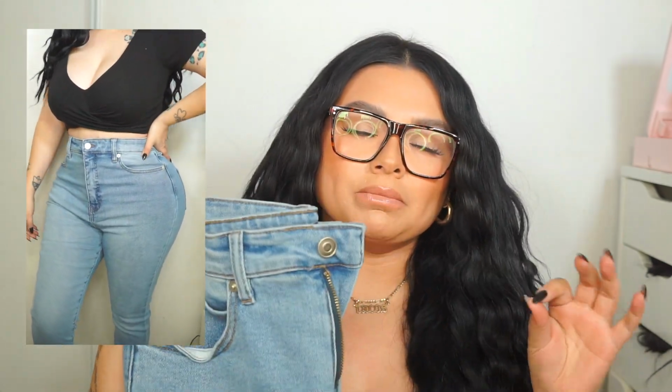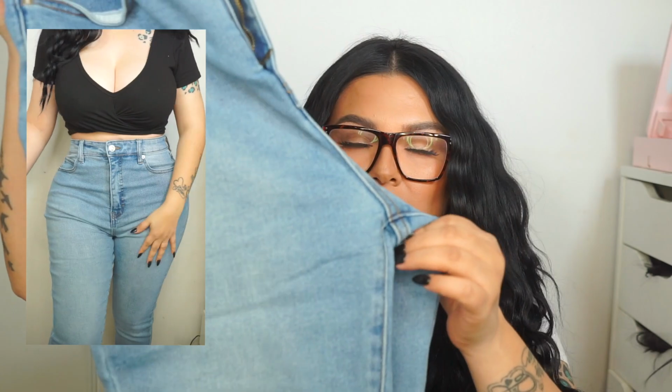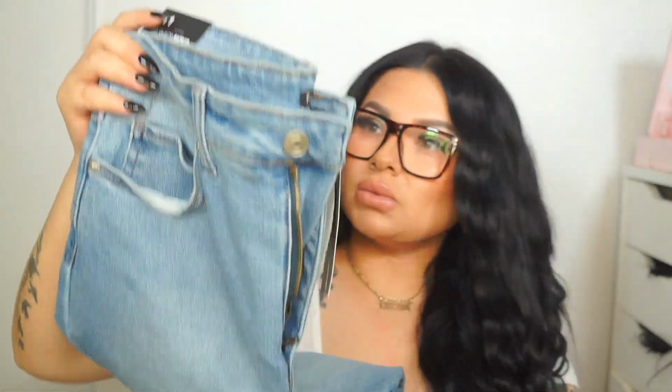They're very stretchy, so I feel I could have gotten away with getting a size 9. So maybe I'll get a size 9 next time just to see how it fits, because this does feel a little bit loose on me. But because it is stretchy, I mean, it's amazing. I just love it. So this is one of the pairs of jeans that I got. Like I said, I got it in a size 11.